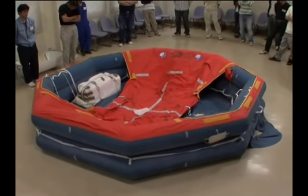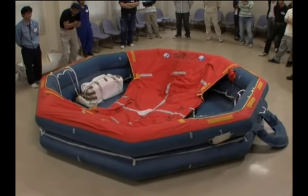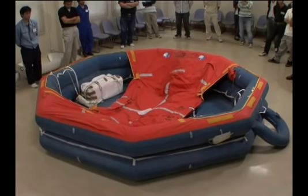Various types of life rafts are currently in use, but we will focus our discussion mainly on life rafts that conform with the SOLAS 96 amendment.